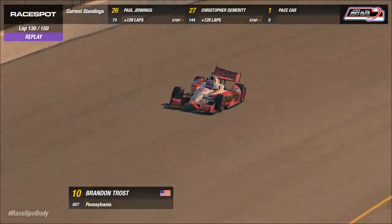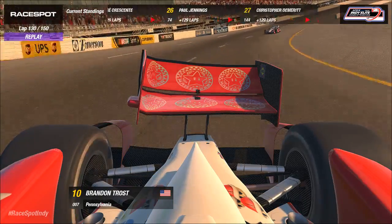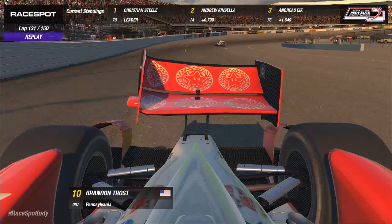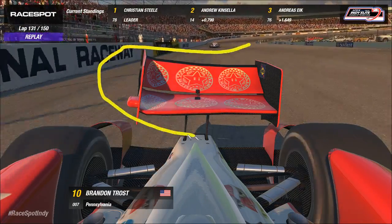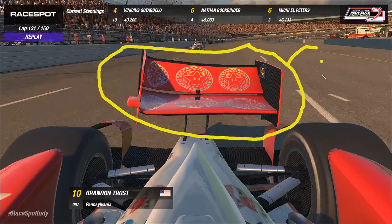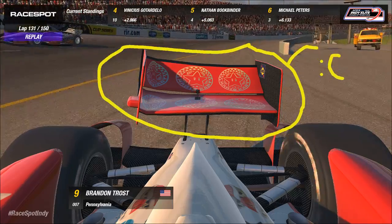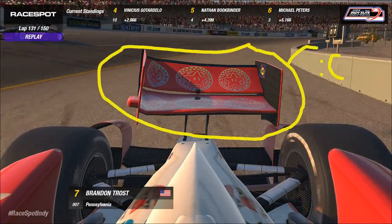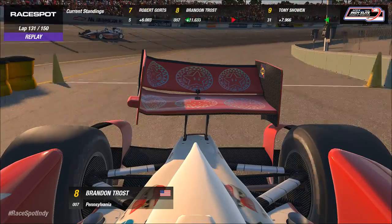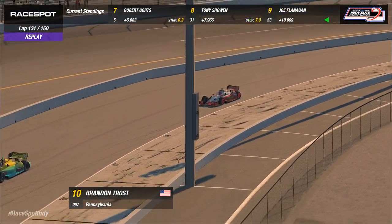Nonetheless, Will, we talked about at the top of the show, these cars are so delicate. You make a tap on the inside wall, he was only going like 50, 55, 60 miles an hour, and that rear wing is toast. So Trost is now out of this. What could have been a huge points day for Brandon Trost, that's out the window now. So now Christian Steele is in the best points position here, and he's 18th in points, and he's leading this thing. Richmond in an Indy car is like Talladega in a NASCAR.